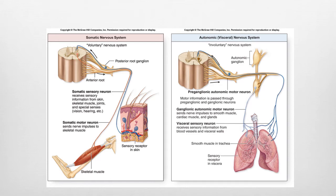For the somatic side of things, we have a series that we saw back when we talked about skeletal muscle and the nervous system. We have upper motor neurons and we have lower motor neurons. And so the upper motor neurons are going to be sending information down from the brain, and that innervation is going to come down and then synapse on the lower motor neuron.